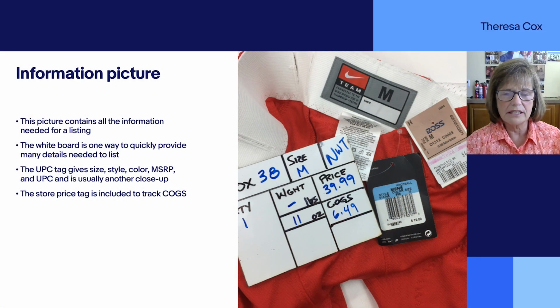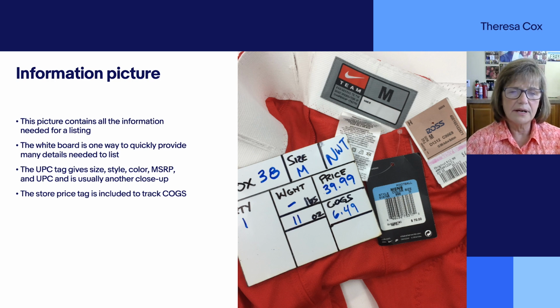Okay. So this is what I call my information picture. There's a lot of stuff going on in here. It's all the information that my lister will need for creating the listing. You'll see the whiteboard there, and I use this on and off, but I took a whiteboard that I had, cut it up into 3x5 or 4x6 inch sizes, and wrote on there box, size, quantity. Sometimes I'll put a note on there if I think that my lister can't tell that this is a sweater versus a sweatshirt from a picture.